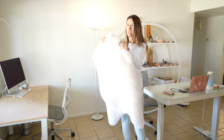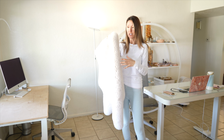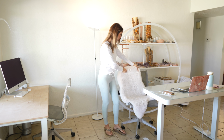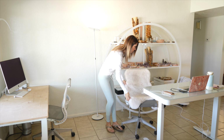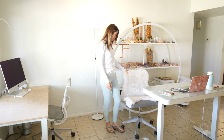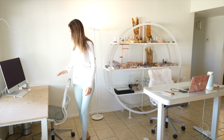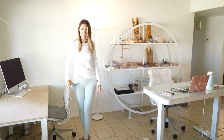Okay, I'm going to throw this on the back of the chair and give it a little bit extra cozy feeling because in the morning it's really chilly. I think that will add a little extra coziness when I'm here in the morning, having my coffee, checking emails, doing some website work. But yeah, I got that little faux fur throw at Costco. If Michael wants one, well, he'll probably use his throw.